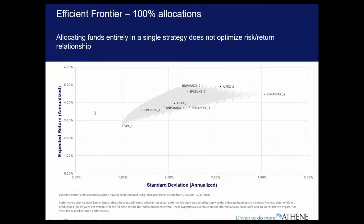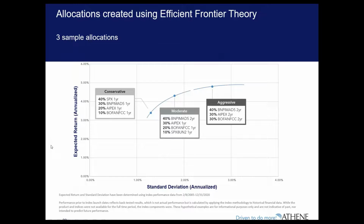So this is all very useful and very interesting analysis, but as we were assembling it, we also knew that we needed to turn it into something practical to make it really powerful for thinking about allocation decisions within our products. So what we did was, based on that detailed analysis that I just walked through, we developed 3 sample allocations that are on that efficient frontier curve, essentially.